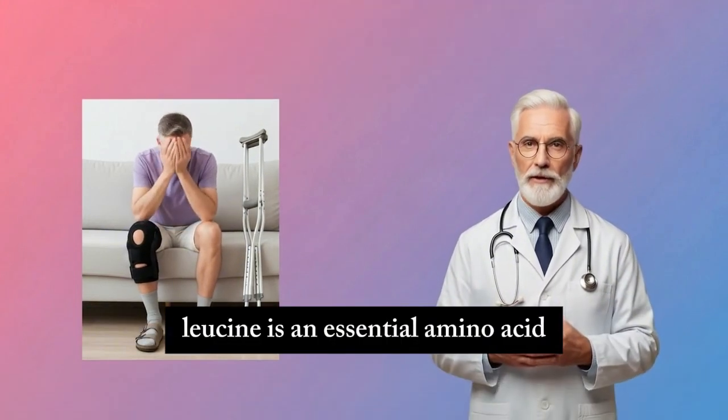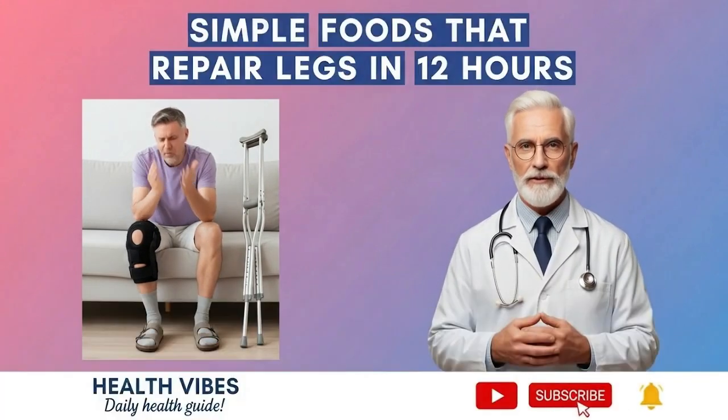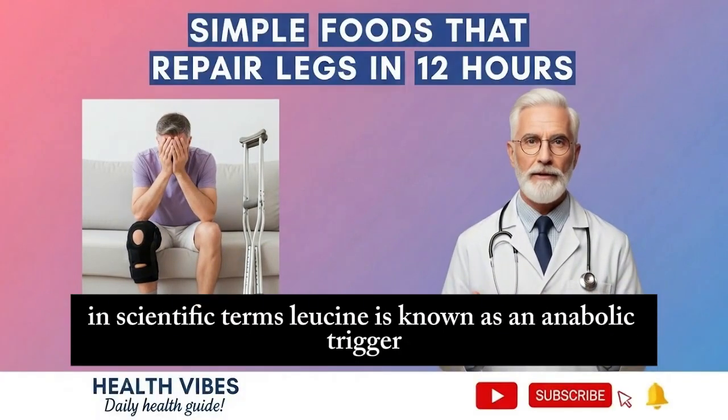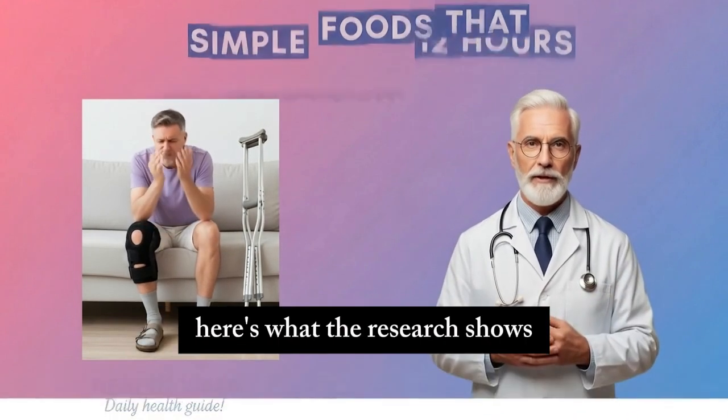Leucine is an essential amino acid, meaning your body can't produce it and must get it from food. But its role extends far beyond basic nutrition. In scientific terms, leucine is known as an anabolic trigger. It signals your cells to grow and repair. Here's what the research shows.